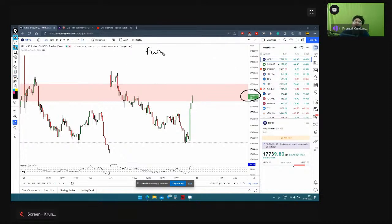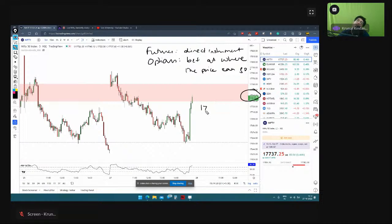So futures, direct instrument मतलब निफ्टी है, रिलायंस है, all of those things. And options is like a bet at where the price can go. For instance, let's say that your view is कि November end तक Nifty will be above 17,800. So आप 17,800 का call ले सकते हो.